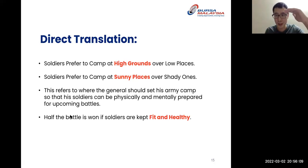Okay. So that is the direct translation. Soldiers prefer to stay on the high ground and they will avoid low places. They like sunny places, terang-terang, and places which are quite gelap, they don't like. Okay, so where you set up your army camp is of great importance. This is because what you want is soldiers that are fit and healthy, physically and mentally, so that they can secure the victory. Okay, so how do we use this when it comes to investment?